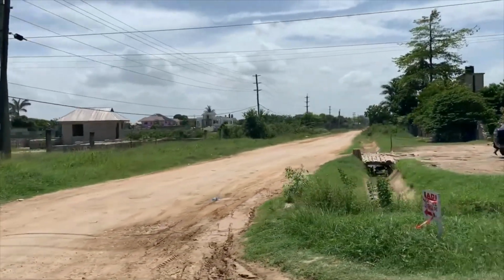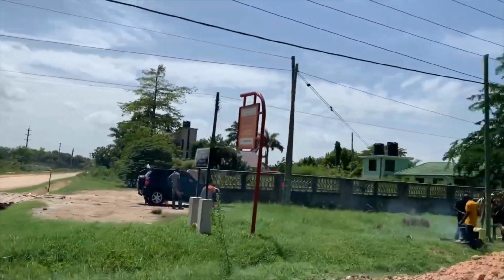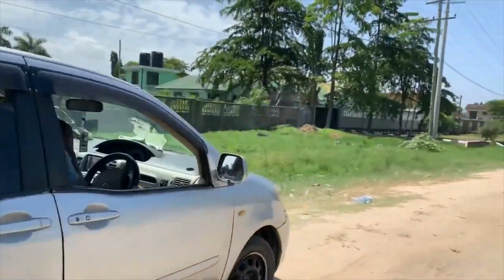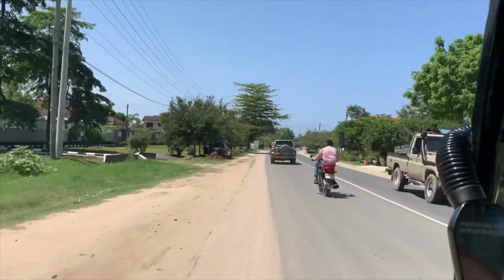Dirt road. You guys know we're on a paved road now. You guys should be used to this road. It's paved. See?